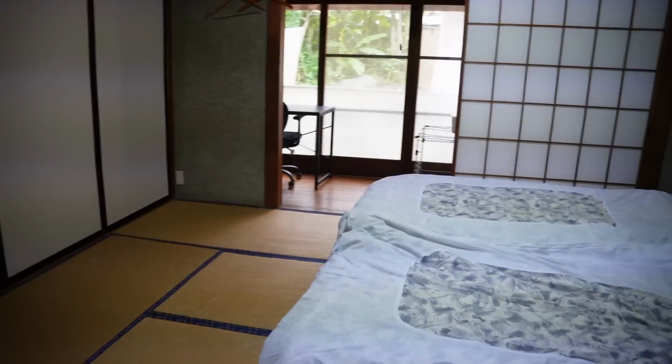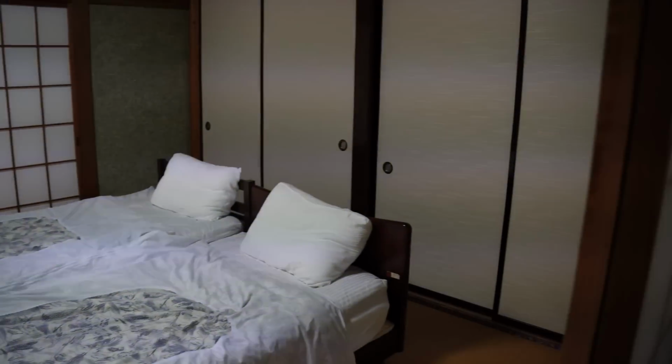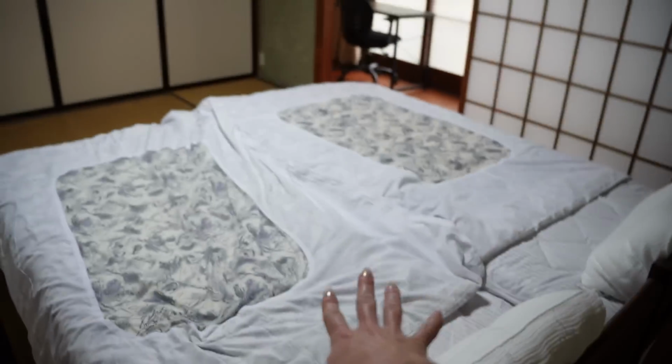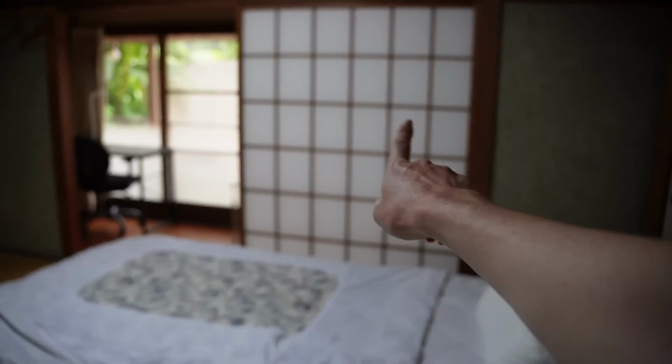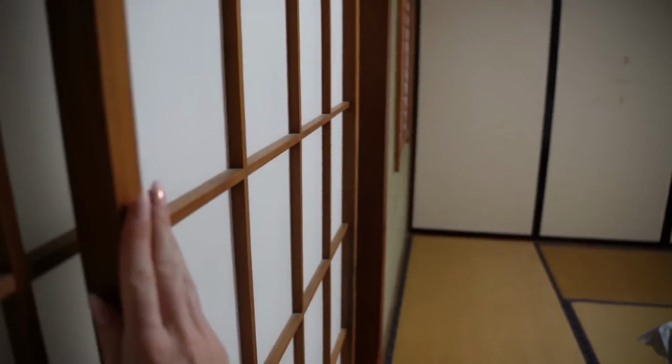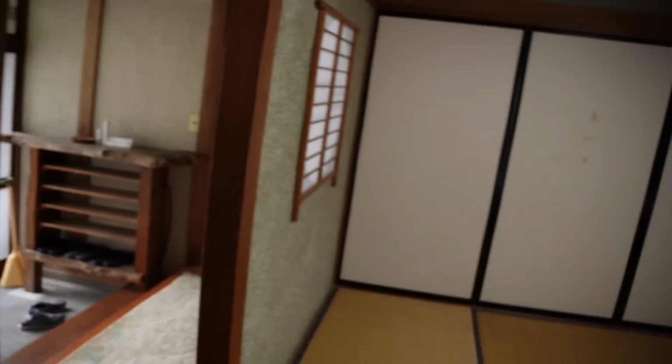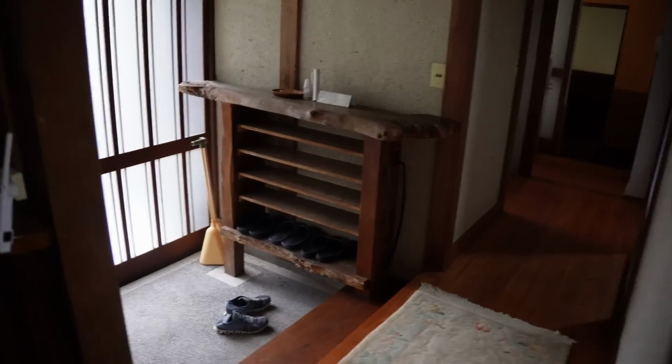We've got bedroom number 1. And then these closets have lots of the different futons in it for the different seasons. So depending on how many guests you have, you may be sleeping on the tatami mats instead of the beds. And then of course the sliding doors are my favorite. Just so beautiful. The genkan.